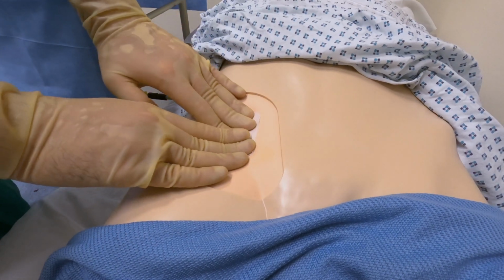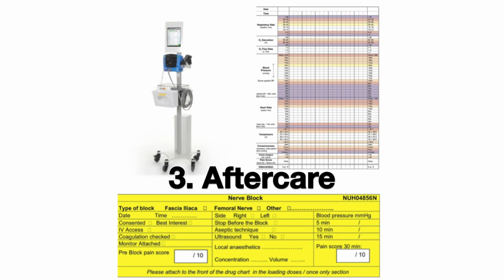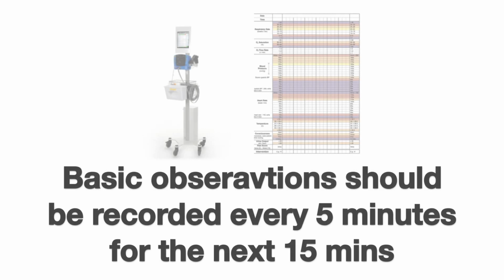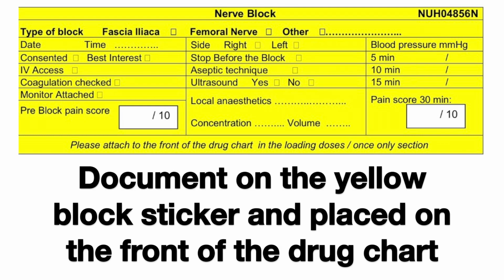You'll next need to carefully dispose of your sharps and any other waste. The patient should now be monitored for the next 30 minutes. Basic observations should be recorded every 5 minutes for the next 15 minutes. A pain score should then be taken after 30 minutes to see whether or not the block has had any effect. This can all be documented on the yellow sticker we have previously discussed.